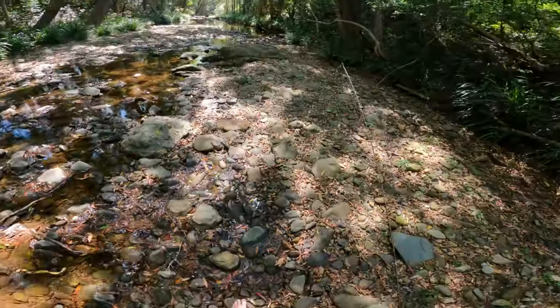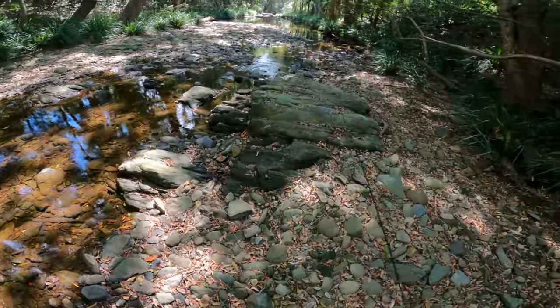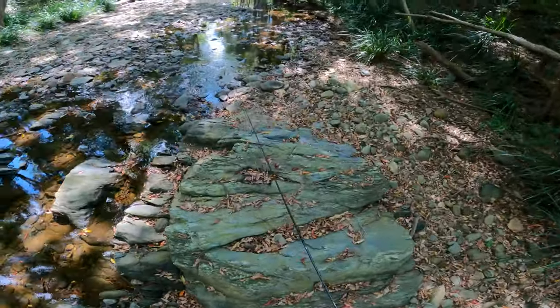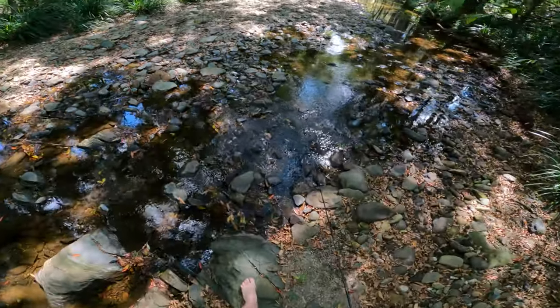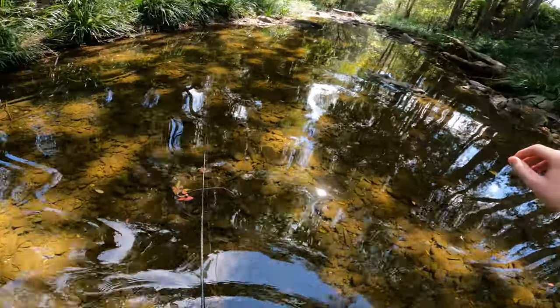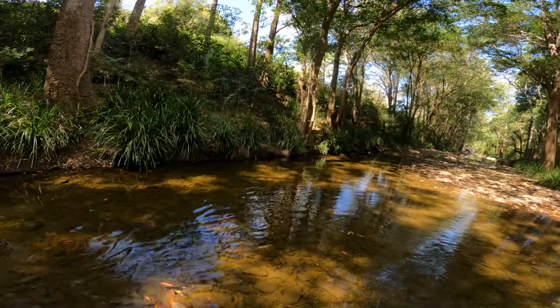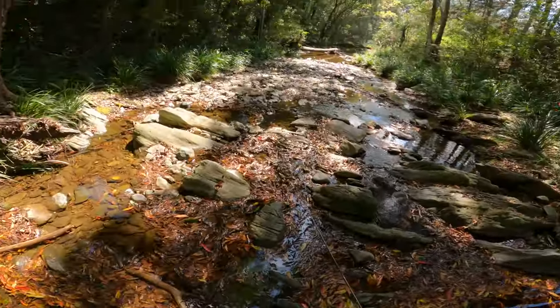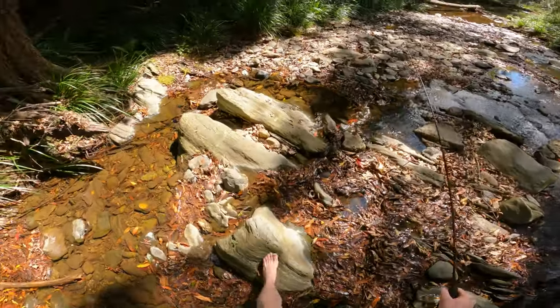Oh, it's fresh. It smells fresh. Like I can't smell the city or anything. I can just smell water, which makes me kind of happy. Wazzers. See your wazzers. That little hole over there actually looks really good.